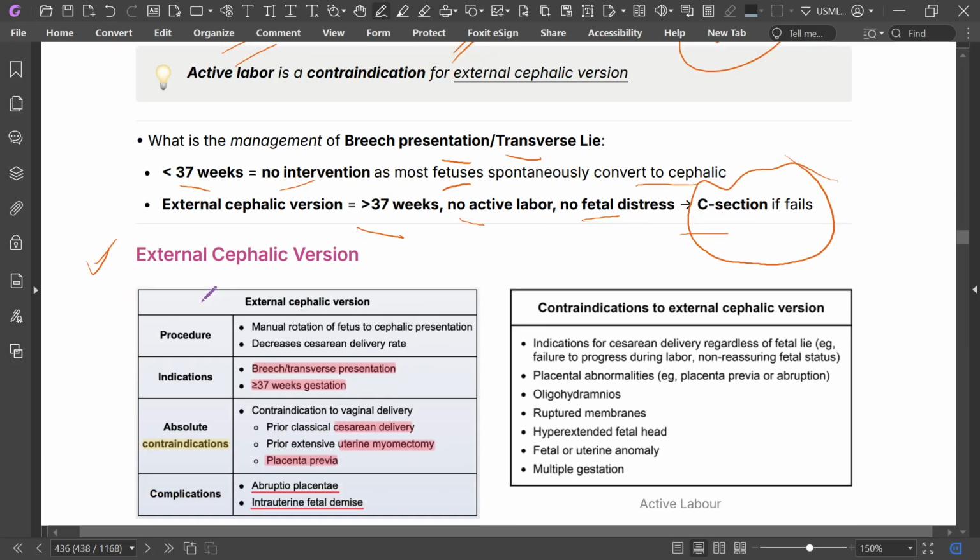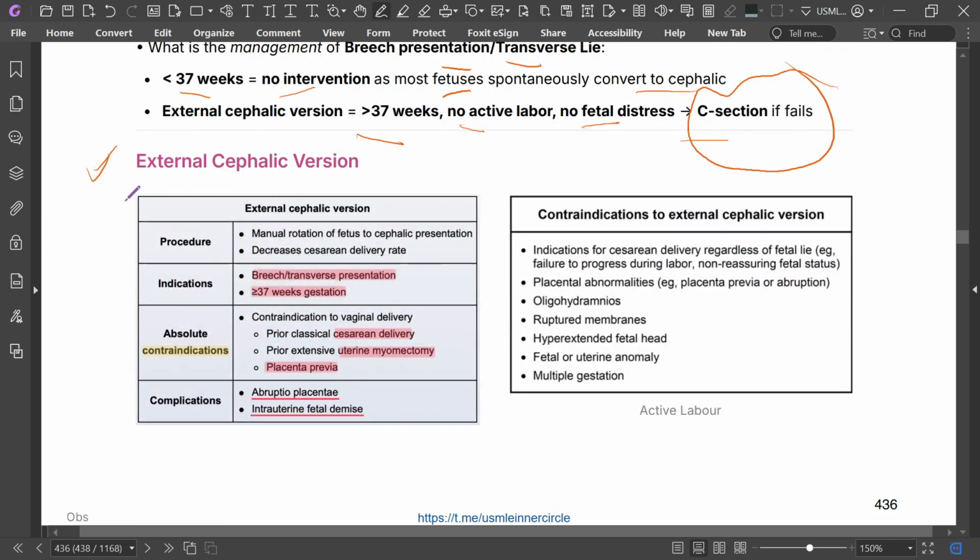External cephalic version is manual rotation of the fetus to the cephalic presentation, and it decreases the caesarean delivery rate. It is indicated for breech or transverse at more than 37 weeks of gestation.